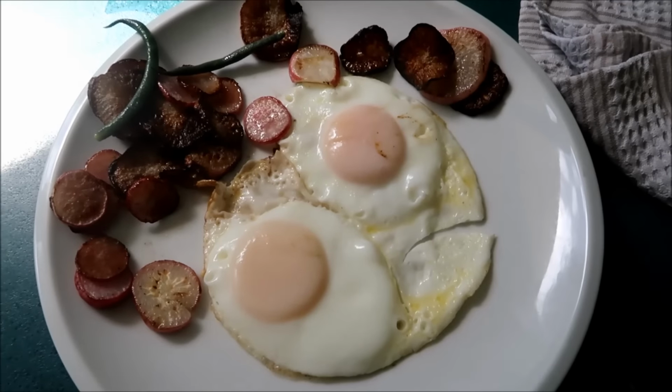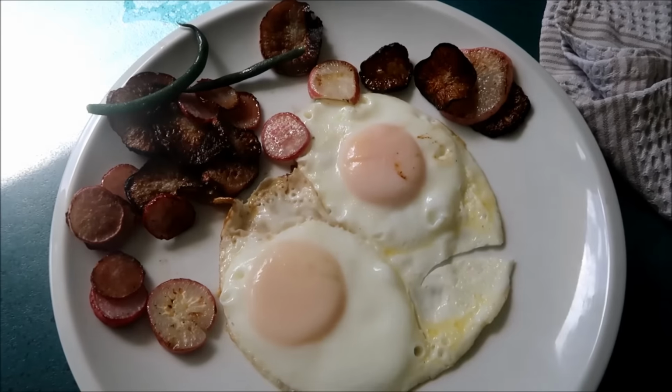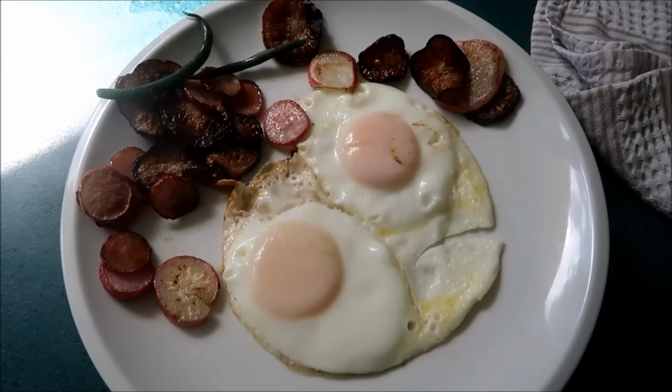Again with the pan fried radishes and beans. Had two little beans today, so I thought I'd just stick them in the pan with the radishes and have it with eggs for breakfast.